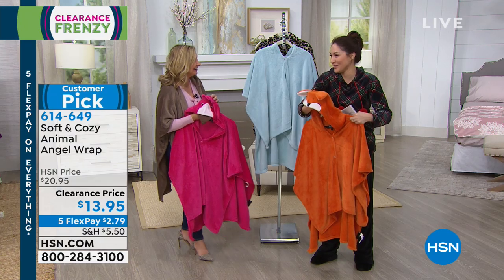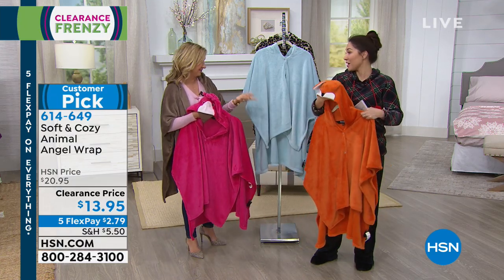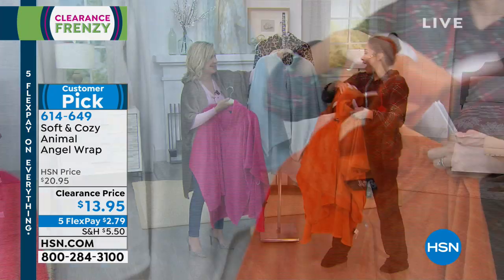Okay, so I'm going to do the dancer pajamas for Sarah and then I'm going to get this for Shannon. So all of a sudden I'm shopping for all of my co-host friends. Isn't he cute? Look at his floppy ears. With the fox.